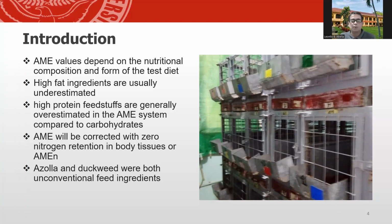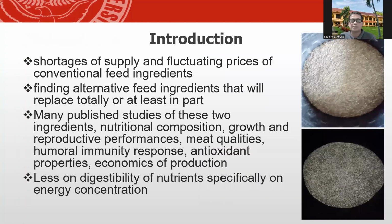Azolla and Duckweed are both unconventional feed ingredients. However, because of the shortages of supply and fluctuating prices of conventional feed ingredients, this motivates local producers and researchers alike in finding alternative feed ingredients that will replace totally, or at least in part, the conventional feed sources.